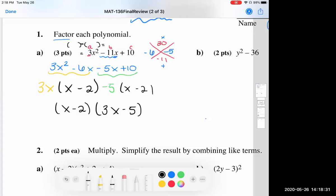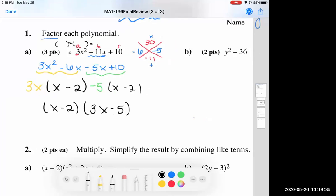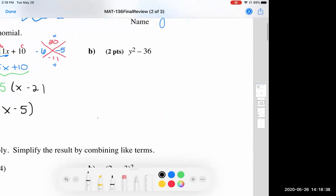All right. Now, for number 1, your instructions are to factor the polynomial. Let's go on to B. For B, you're being asked to factor y squared minus 36. This looks totally different than our last problem. So how do we know how to approach it? A big key is that we have two terms, that y squared and that 36. And another key point is that it's a minus. When there's two terms in a minus, it's probably going to be difference of squares.